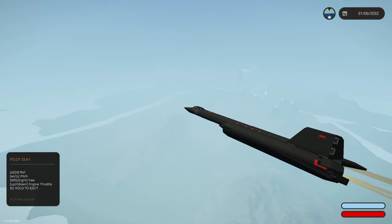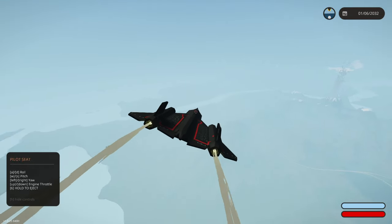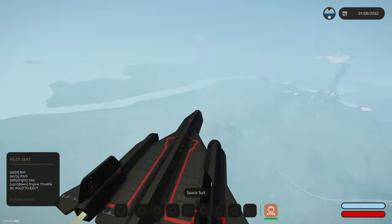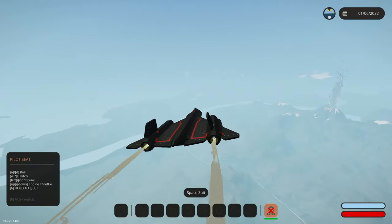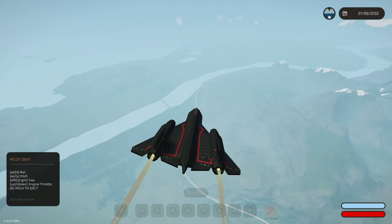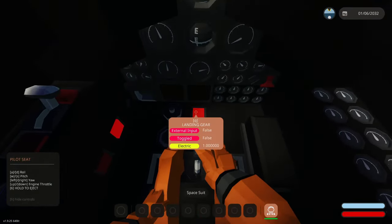Let's head back to base. First thing I want to do is try and actually land this thing, and I'm realizing now that our gyro no longer works. We are full on flying by the seat of our pants here. No help. So that's the thing. Let's go ahead and get our landing gear out.